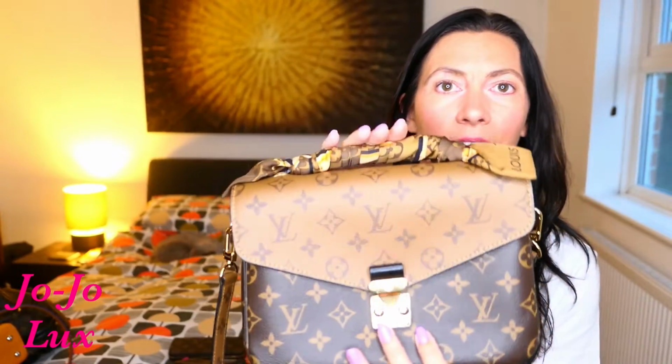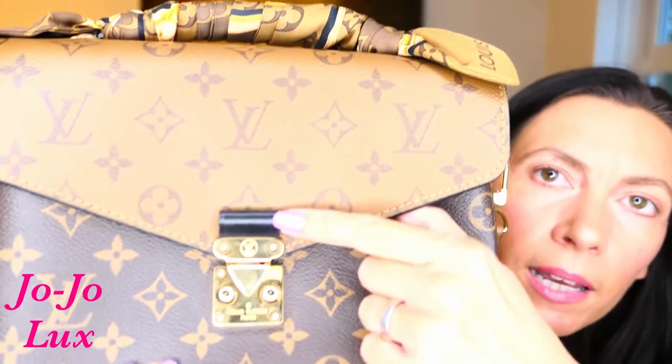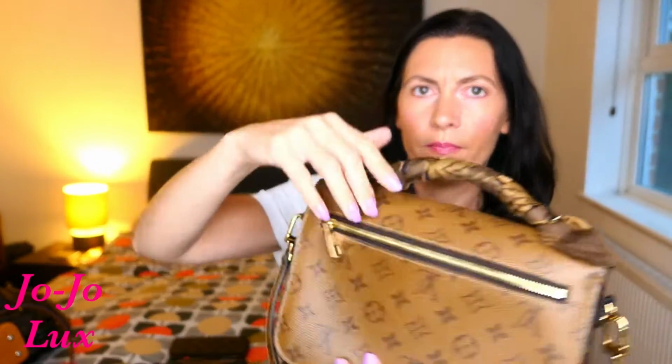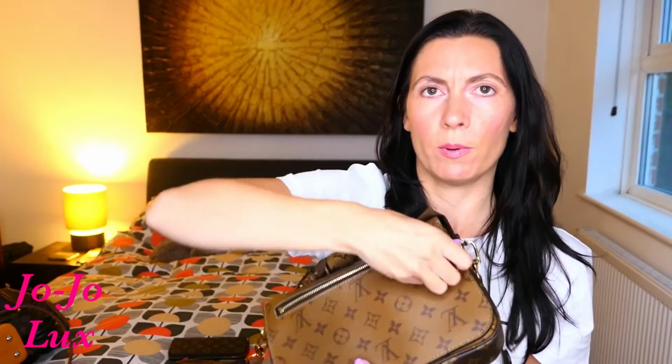If anyone's wondering, the handle on this is just plain black, so that's one advantage for those that don't like the whole patina and worrying about rain spots and things with the normal monogram Pochette Metis. If you get the reverse, we've got this black leather here, that's the same. So, quick overview of the bag. Top handle, detachable strap, zip, slightly stiff, it'll loosen up, and a zip on the back, really handy. You can put my phone, travel pass in there.